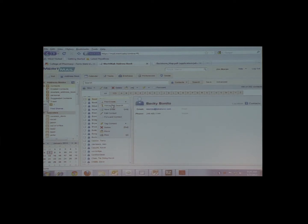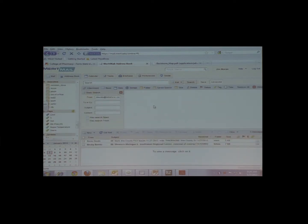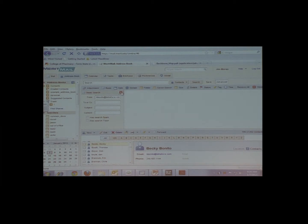You can search contacts the same way that you can search mail and so forth. It's searching the same set of folders basically. And again, you can refine that. So I want to see things that happen with Becky in it and so forth. All right.